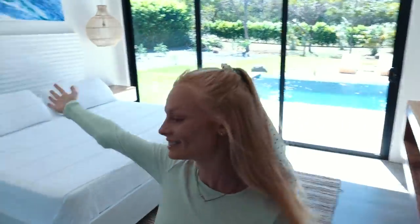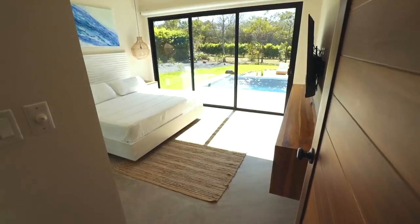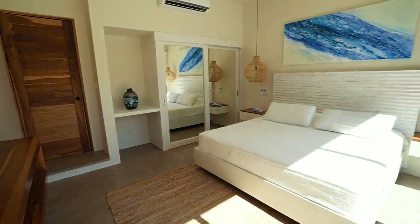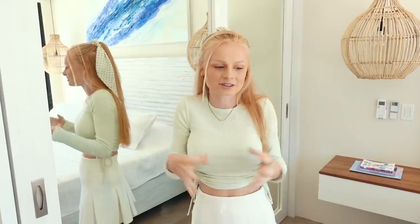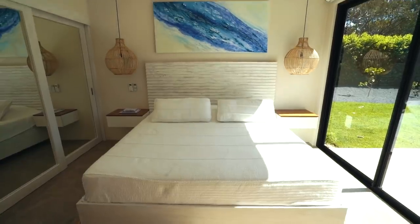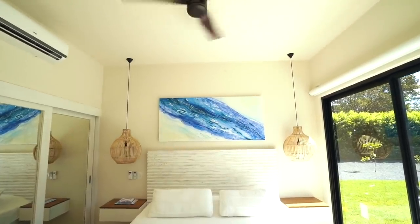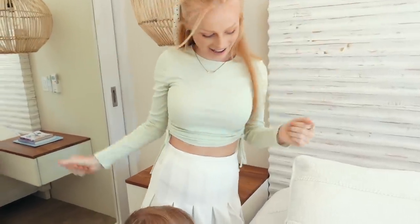Ta-da! My bedroom! I absolutely love this bedroom so much because it's so white and bright. I feel like it feels really clean and spacious, but it's still not so massive. It feels cozy at the same time. Anyways, I have this really beautiful painting and I absolutely love the color of this because I feel like the rest of the room is very neutral, very bright. So it just adds a little bit of pop of color.